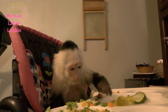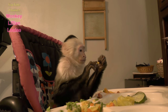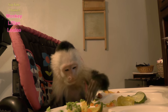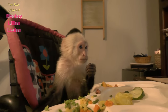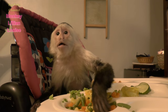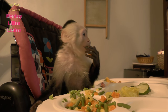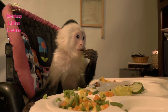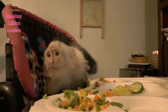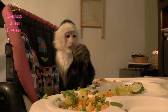Are you feeding Daddy? Lillian likes to climb trees, so we take her out quite often to climb trees. If it's a pretty day, we take her out. Yeah. Are you very hungry? You're not very hungry, are you? I guess you're eating pretty good, huh? Yeah?